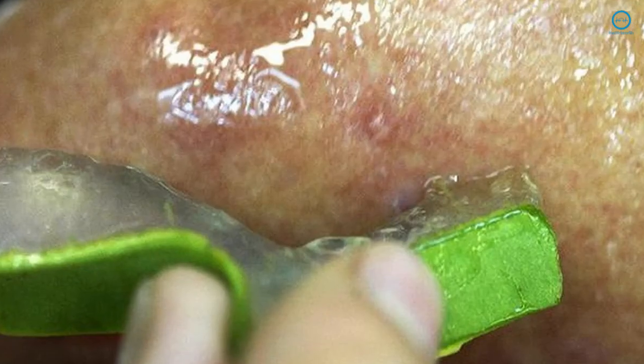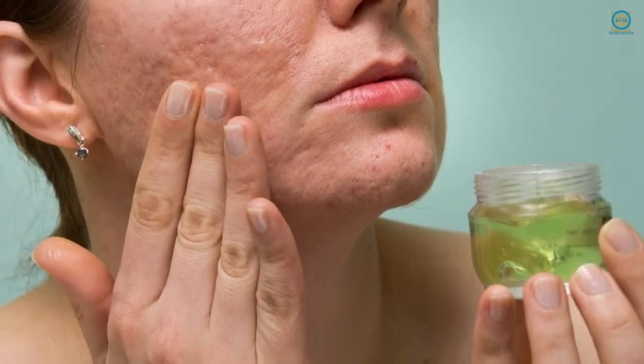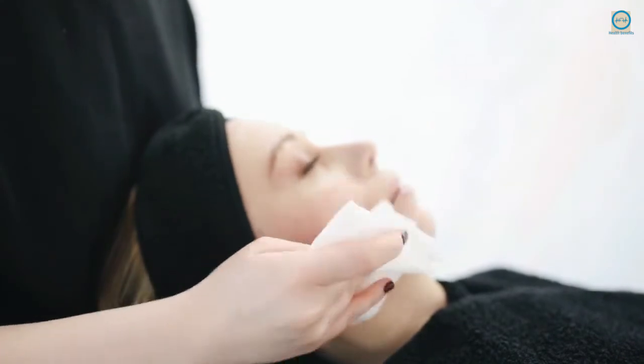It fights acne. Due to its anti-inflammatory, antiseptic, and antibacterial properties, aloe vera gel protects your skin from the agents that cause acne. As we've said before, it's able to reduce redness and improve the appearance of acne scars. You can also use it as an astringent in order to deeply cleanse your skin and prevent acne altogether.